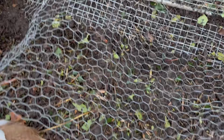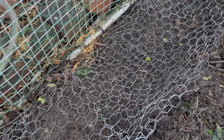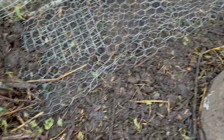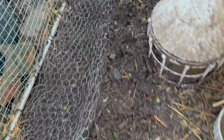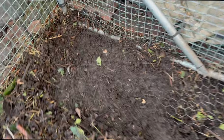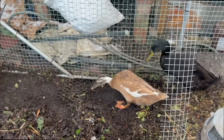I just found some more chicken wire. Well, I've pinned all this down now, and I've just found some more chicken wire. So I think what I'm going to do is fold it in half and then overlap it so it's got smaller gaps, and then hopefully that might deter the little raddies. Get out of the way, Dabs. So I've managed to get down to the wire here, and I'm just going to keep scraping along this bit and hopefully block off this side here a little bit more.